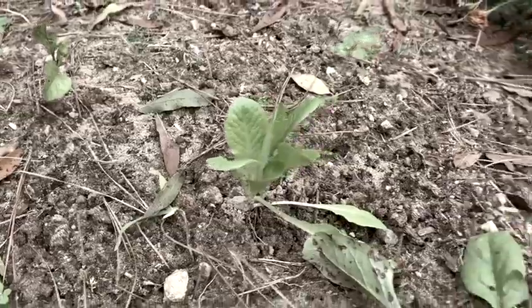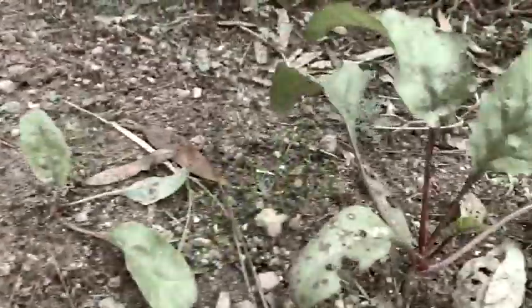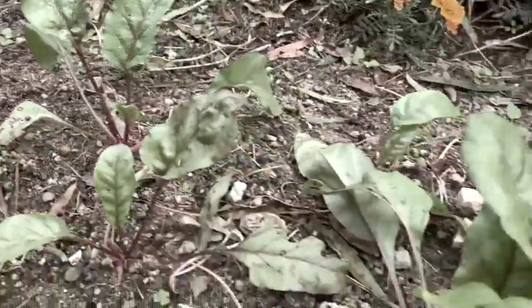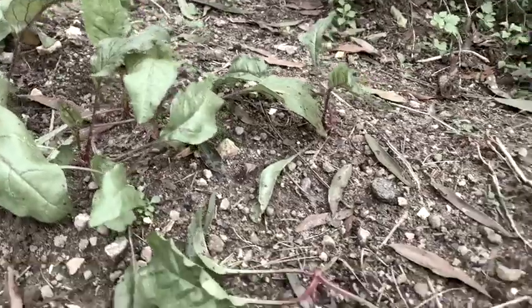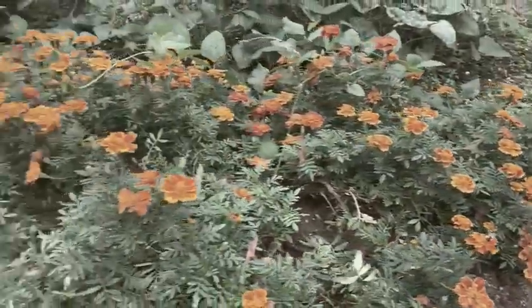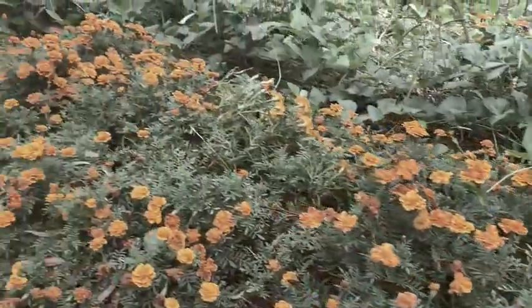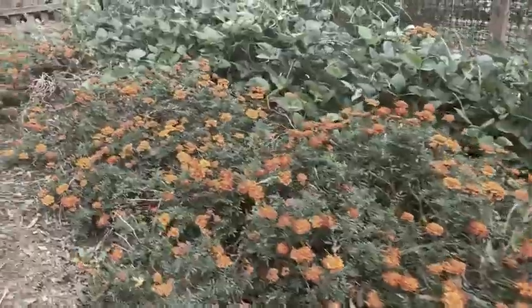Head lettuces planted along with the beets. There's quite a few healthy beets right through here. The beets, generally speaking, did not do well, but it looks like I may have a few. I never had occasion to pull the marigolds out, so I have left them. I'll just leave them till frost.